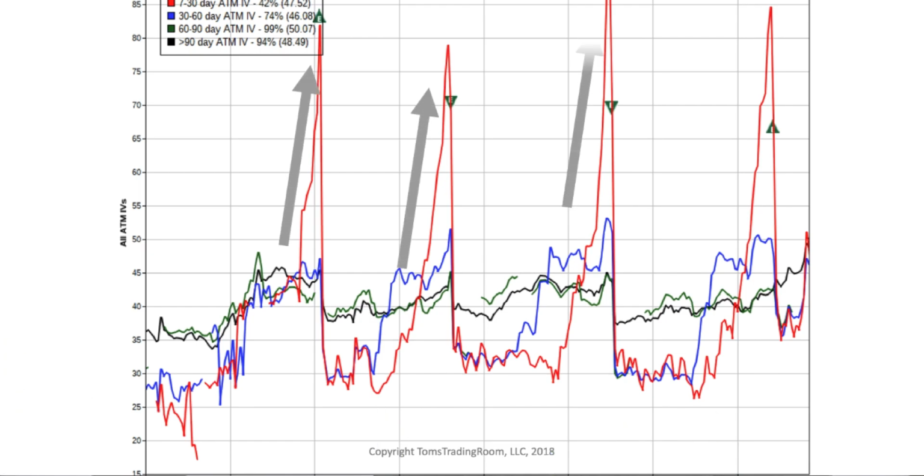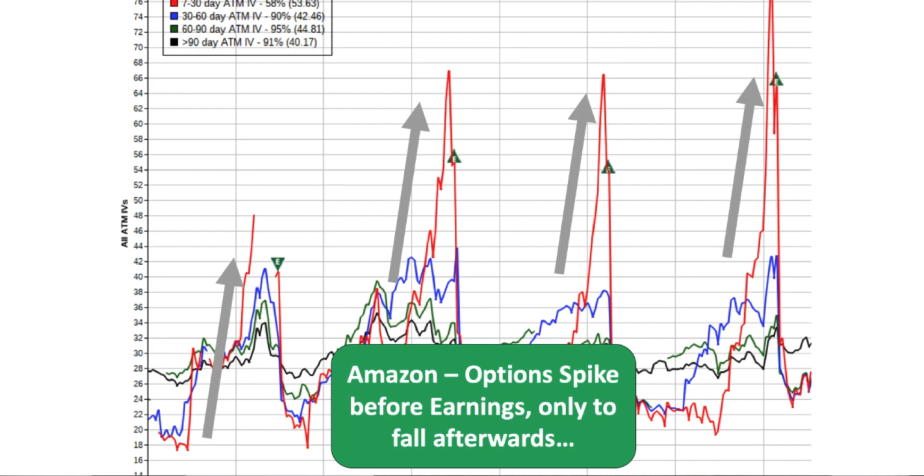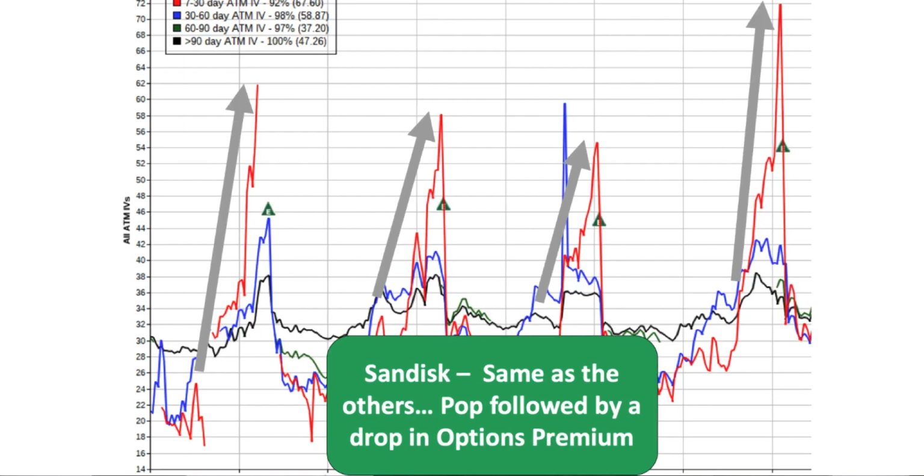In this example, we saw on all 4 occasions the implied volatility of the options spiking up. That means time premium went into options prior to the earnings announcement. And the same thing with Amazon, same exact thing. There are stocks that have characteristics of moving higher ahead of earnings and dropping right after earnings. A pop followed by a drop, and that seems to be the case.